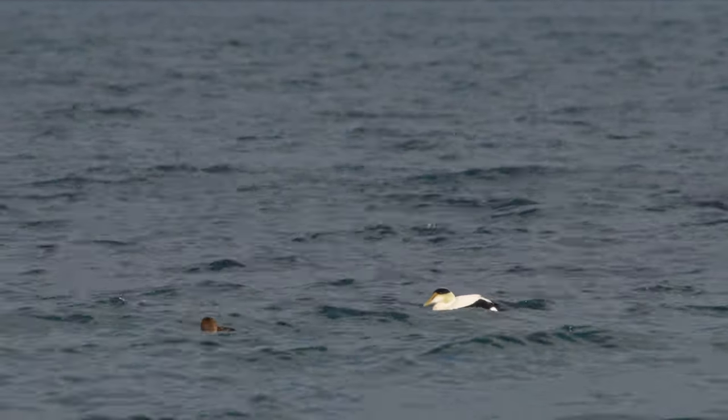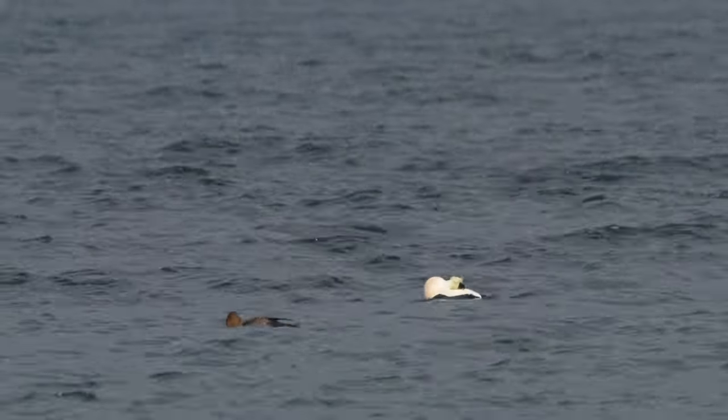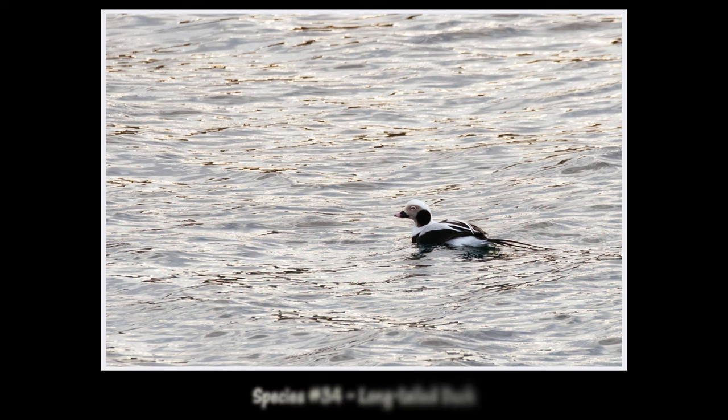The day concluded with some decent looks at some offshore eiders, as well as some long-tailed ducks, red-breasted mergansers, and even a couple of crossbills hanging out high up in a tree.